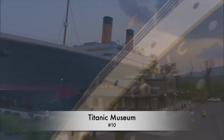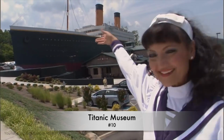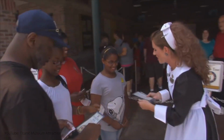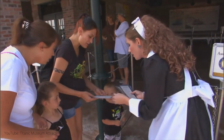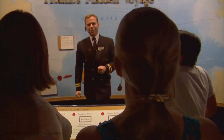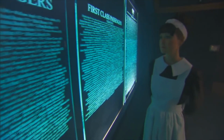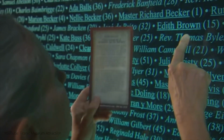So the first thing on our list is the Titanic Museum. There's one here in Pigeon Forge and there's one in Branson, Missouri. This is a really unique museum experience. You really get immersed in it. You actually get to be named one of the actual passengers that was on the boat and go through exactly what happened. And then at the end you get to find out, did you make it or did you not? So we highly recommend this as the museum you must do when you come here.